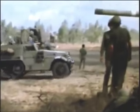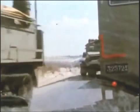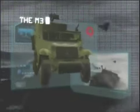Next, the vehicle that became the face of the U.S. forces in World War II and has kept on going ever since. The M3 half-track.